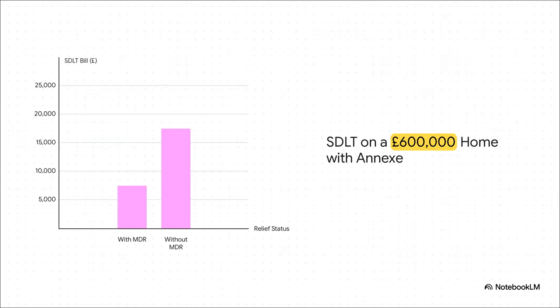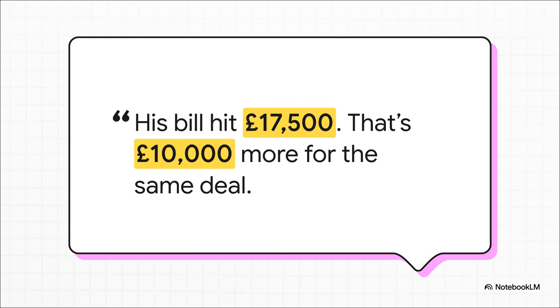Let's say you're buying a £600,000 property. With the old MDR relief, your stamp duty bill would have been about £7,500. Without it, it's £17,500. That's an extra 10 grand you've suddenly got to find. Ouch. And this is really happening to people.